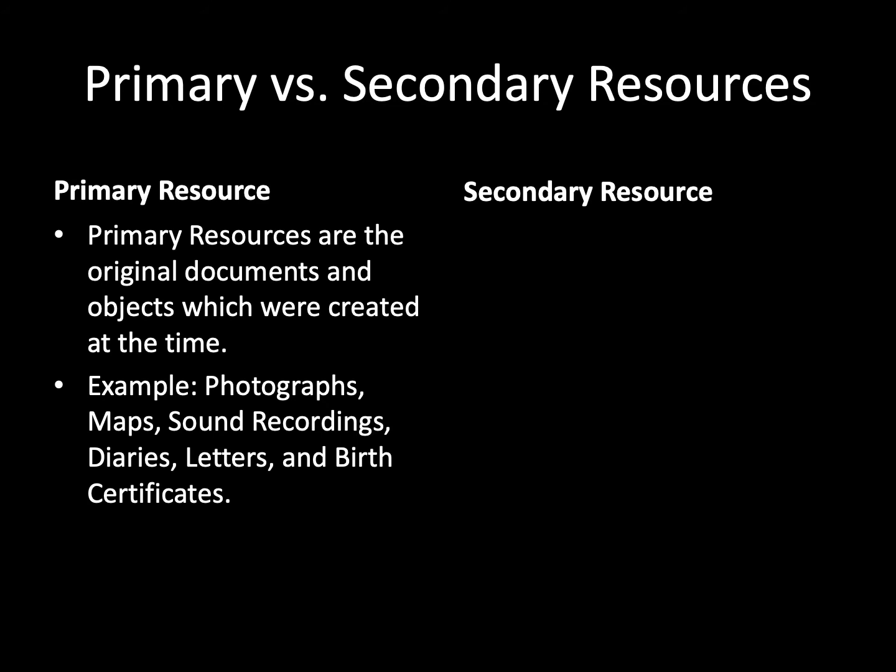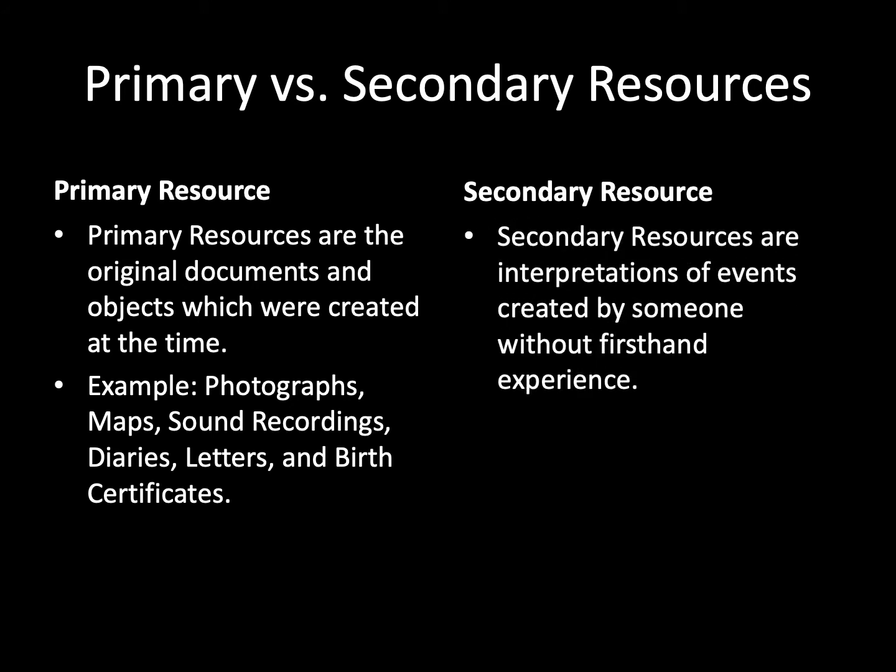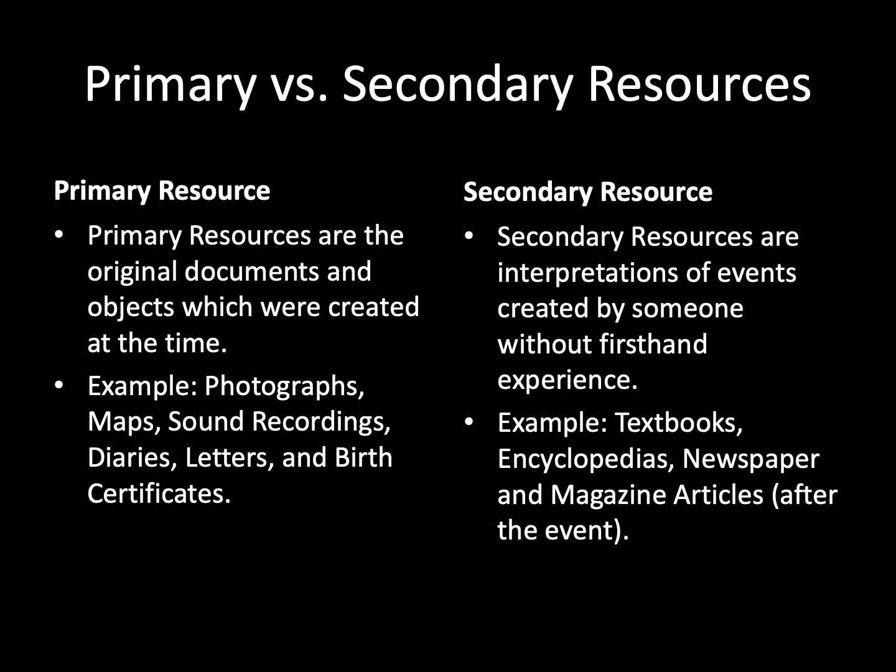So, what is a secondary resource? A secondary resource is an interpretation of events created by someone without the firsthand experience. What would be some examples of this? Some examples may include textbooks, encyclopedias. Today, maybe you use Wikipedia or Google, something along those lines. Those are considered secondary resources, as are newspapers and magazine articles.